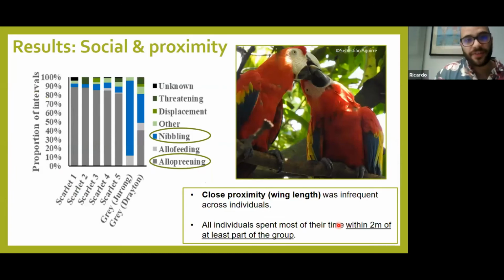In terms of social behavior, like I said before, they spend far less time socializing than in the wild. Out of the social behaviors that we saw, most of them were allopreening, so when they preen each other. In the scarlet macaws, in the gray parrots, we saw some nibbling, which is when they affectionately nibble each other, and allopreening as well. In terms of proximity to other individuals, most of the times they were within 2 meters of at least part of the group. However, close proximity within wing length was really rare, which suggests that the bonds between individuals may not be very strong because they don't spend a lot of time really close together.